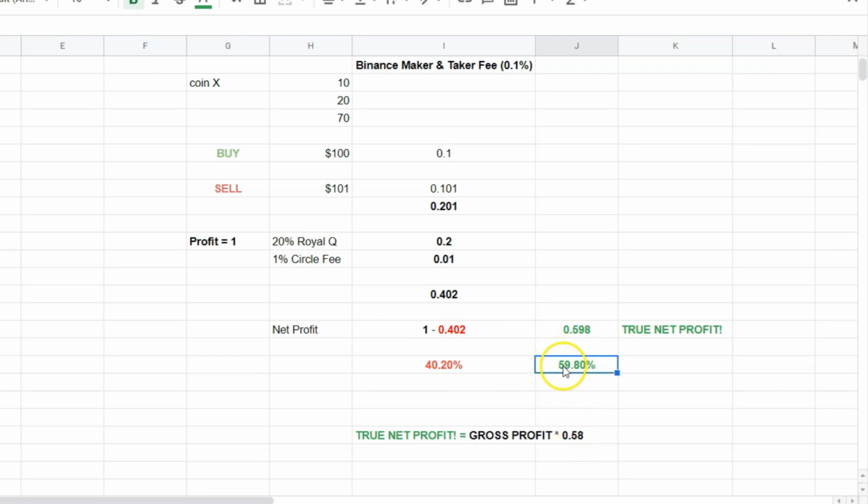Again, guys, this is a rough estimation. You can use 0.58 to be conservative. This is my way of doing it. If you want to follow, it's really up to you.